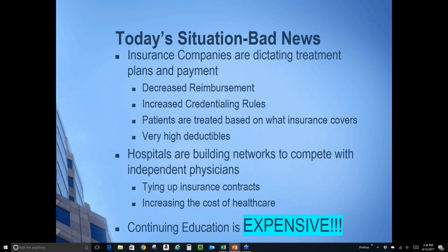As far as the insurance companies go, one of the common trends we continue to see is decreased reimbursement. There is no doubt about it. The reimbursement continues to decline for physicians time and time again, for payers and specifically for specific procedures. It does continue to go down.